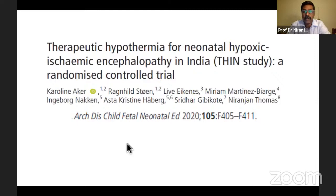These babies were randomized and put into either cooling or standard care. Those who were cooled were cooled to 33.5 degrees for 72 hours within 6 hours of life, and then rewarmed slowly over the next 12 hours. Those in the standard group were maintained at 37 degrees, and the temperatures in both groups were continuously monitored for the first 90 hours.